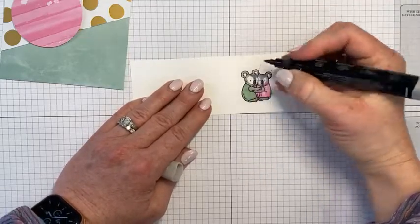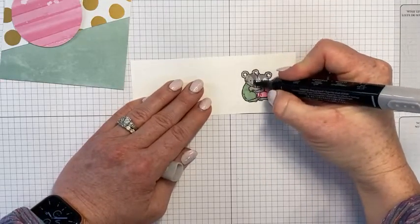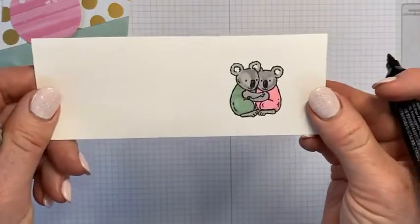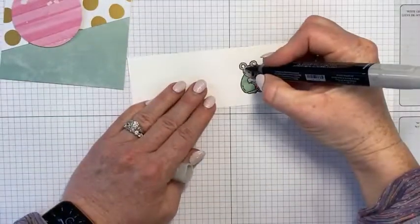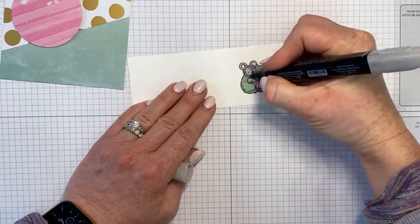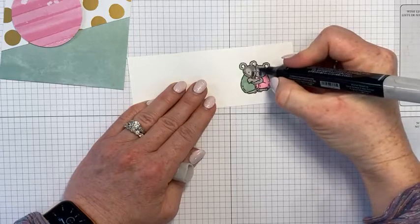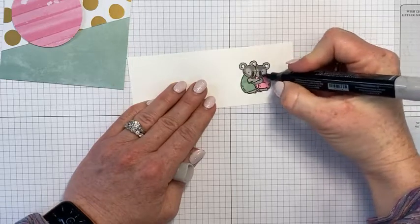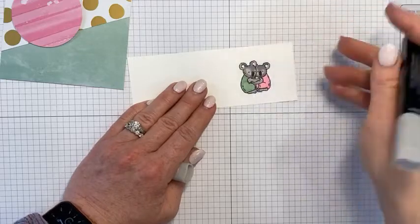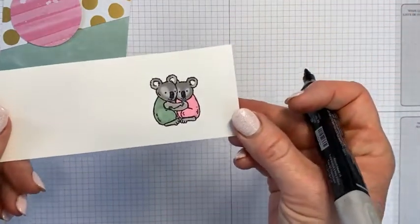And now we're going to go over top and just quickly swipe over where we've put the face. And then we'll go one more time and just really reinforce that darker part of the face. So we're going to go over top. I mean, how ridiculously cute is that?